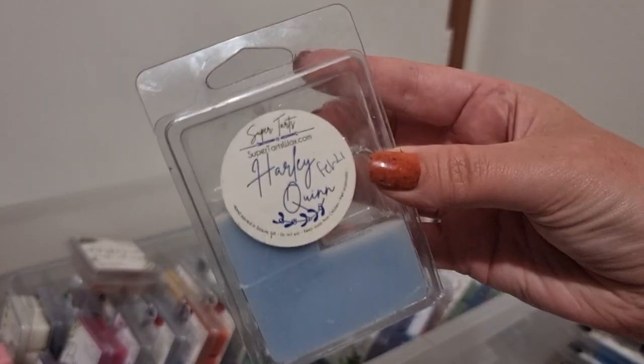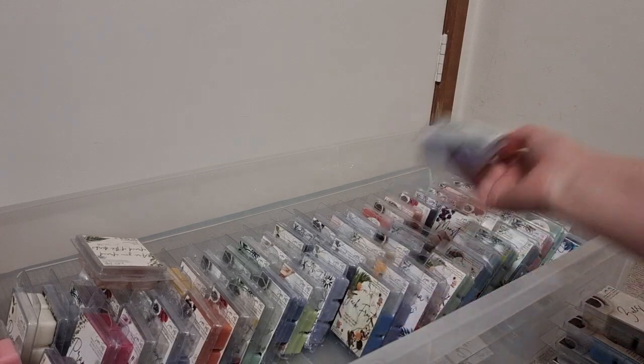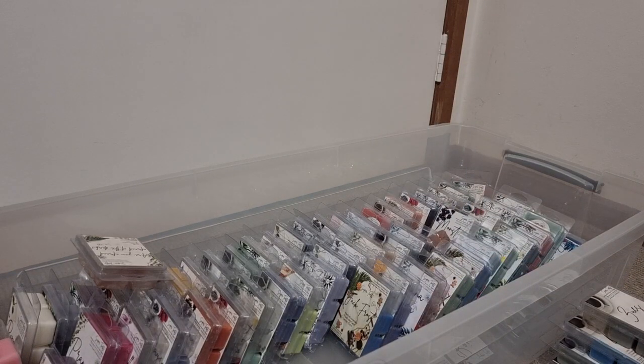Harley Quinn. So this one I think is in the berry collection, so I'll pop that there. It's like blackberry, pink sugar, and sorry, my leg's falling asleep.